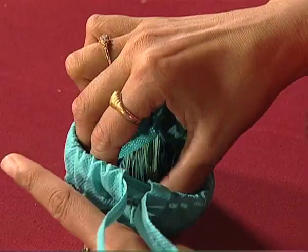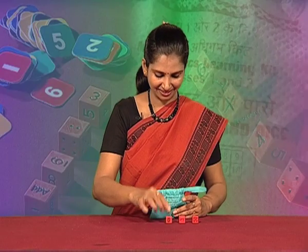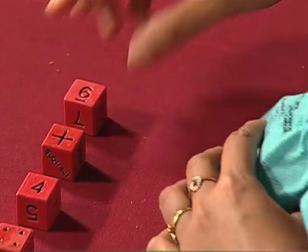Friends, imagine if we provide the dice to the children of classes 1 and 2, what will happen? You must be thinking, children of classes 1 and 2 can't play with a die, can't even handle it. Friends, I request you, don't underestimate these young learners. They not just play with the dice joyfully, but they will all be learning at the same time.